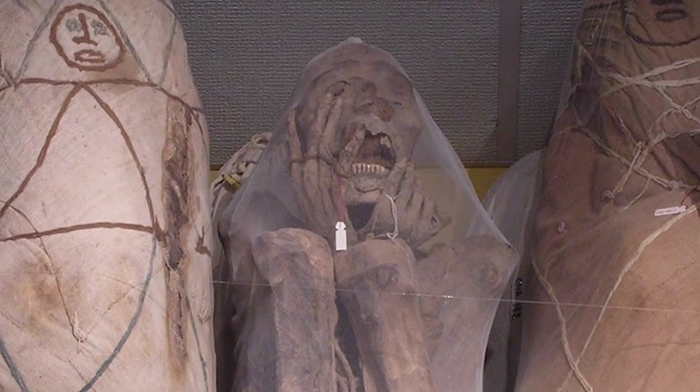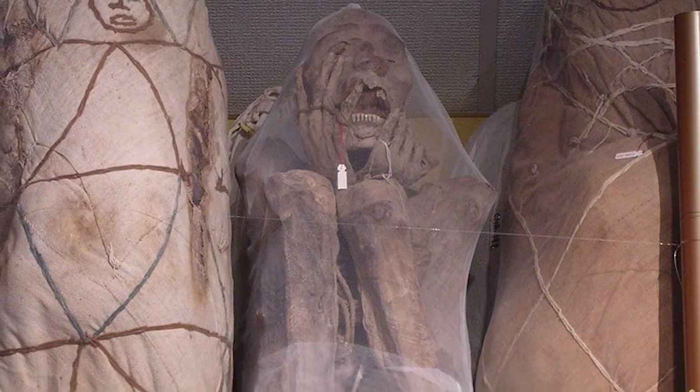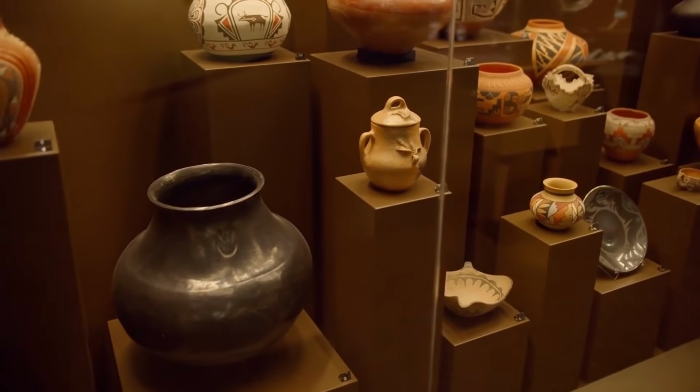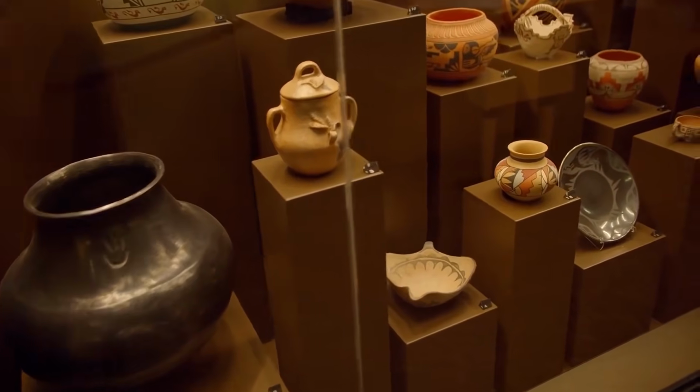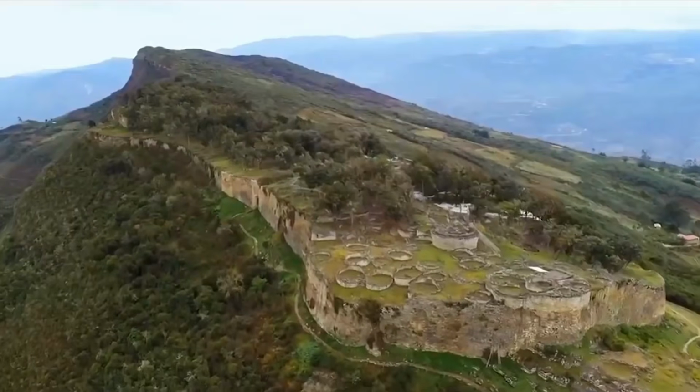Inside one, there was a mummy placed in a fetal position and wrapped up in a cocoon of wild stalks and twine, along with animal skin, ceramics, and other grave goods. Very few people have been able to take a close look at these rare artifacts left behind by a long-lost culture.